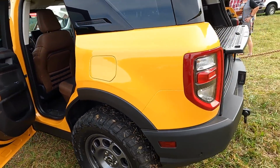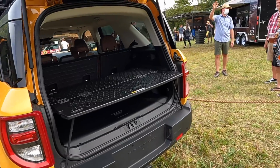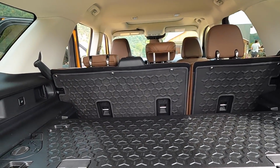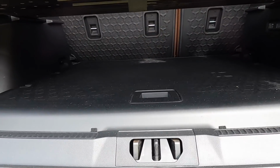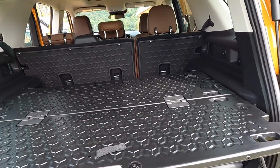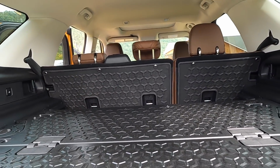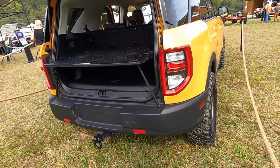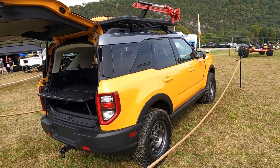Take a peek in the back. The functionality is amazing. Back of the seats have rubber on them, so when you flip that down, the whole bed would be rubber, but this is that optional cargo pop-up. It's amazing, guys. In person, you got Bronco stamped everywhere, but not too many places. And then you can see some of the Ford accessories here.